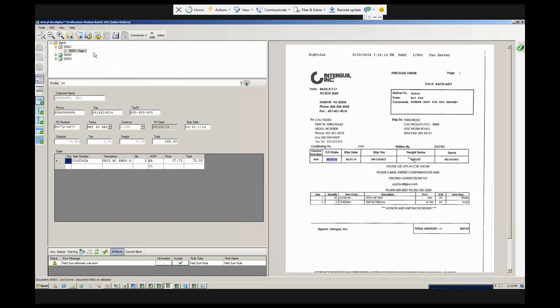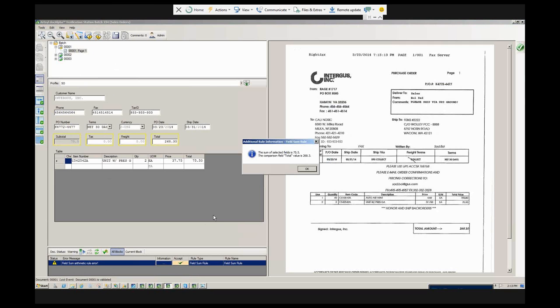Now bringing your attention back up to the batch, I have one of my transactions with a yellow triangle on it, which means it needs some type of attention. We don't know what it is at this point. However, if you look at the bottom of my screen, it looks like a mathematical error. If I click on my information, you'll see in further detail what this is looking for. It calculated my subtotal, my total, my freight. It doesn't actually equal the total amount. What's going on here? What's wrong?